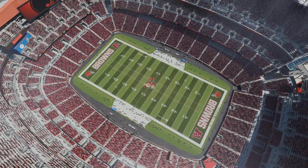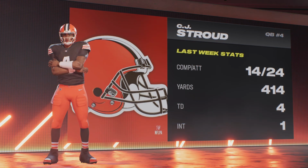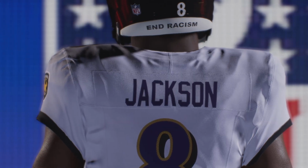It's the NFL on EA Sports. And we've got C.J. Stroud. He got his reps in a week ago, over 400 yards through the air. It's the Browns and the Ravens coming up next.